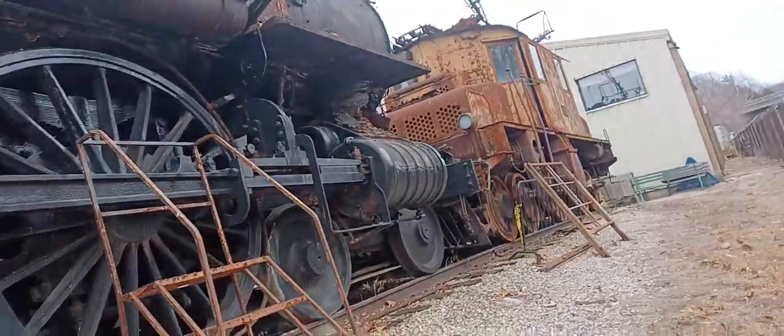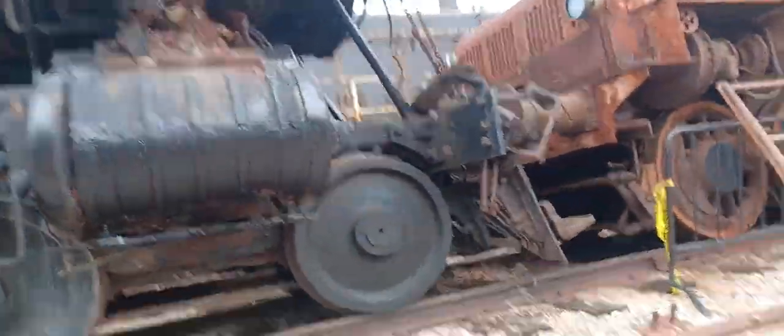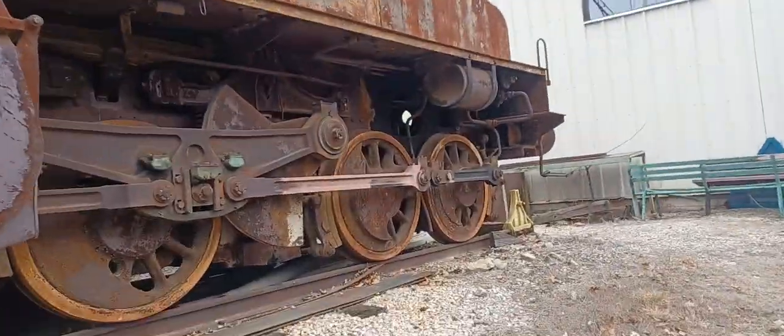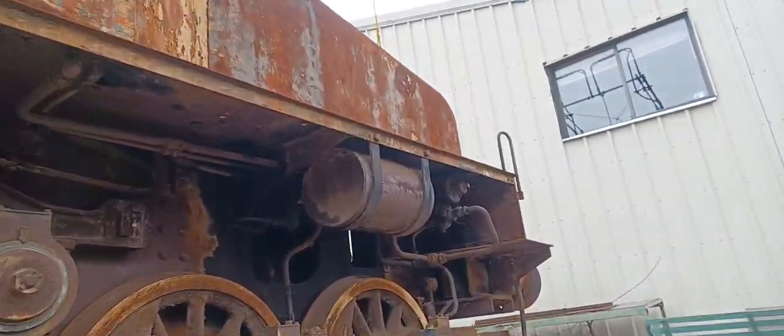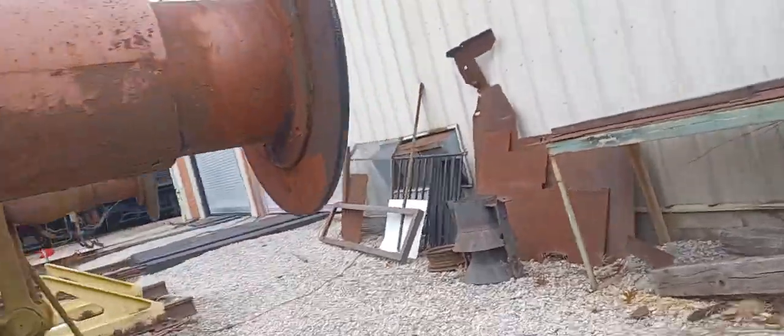She's a beauty. Even when she's restored, she'll look even better. For me, I kind of like her in this condition. Now, here's an Italian State Railways engine, which is cool. It has buffers on it. This is where we heard the fans.